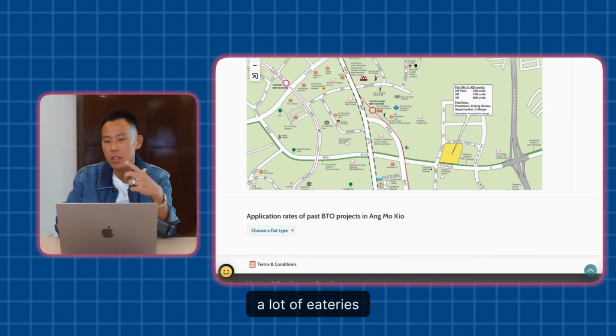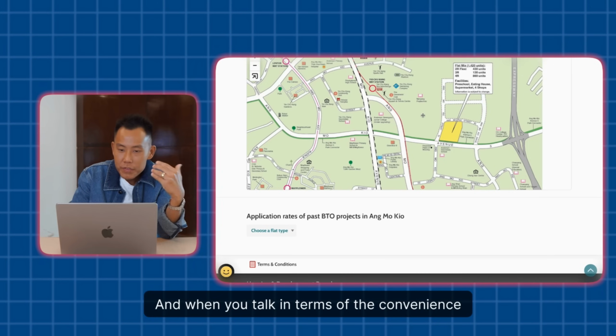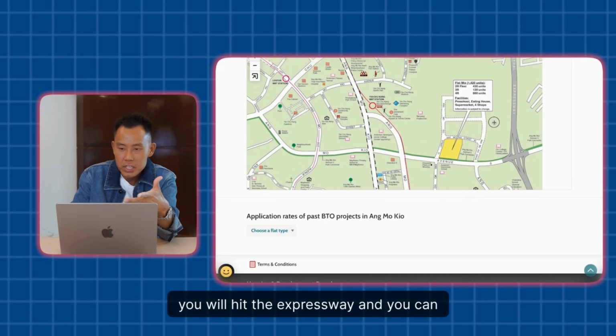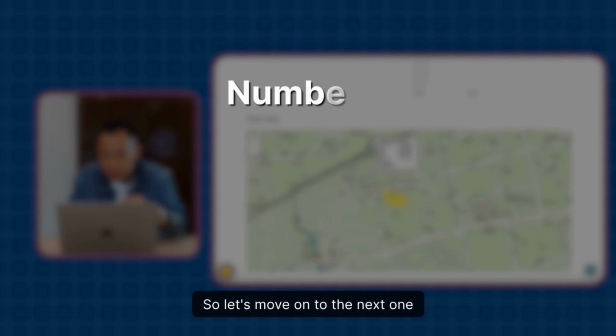Amenities wise, there will be a lot of eateries, supermarkets and all. In terms of convenience, I would say it is a very convenient place, because even if you drive, you will just take 3 minutes and you will hit the expressway and you can go to the north or even go to Central. So let's move on to the next one.